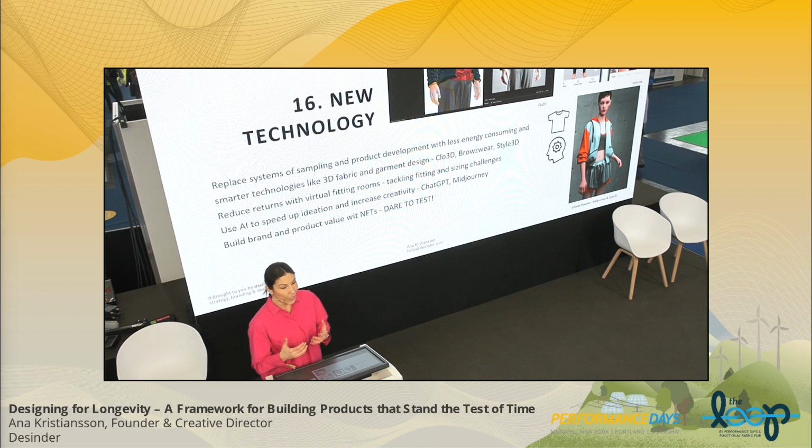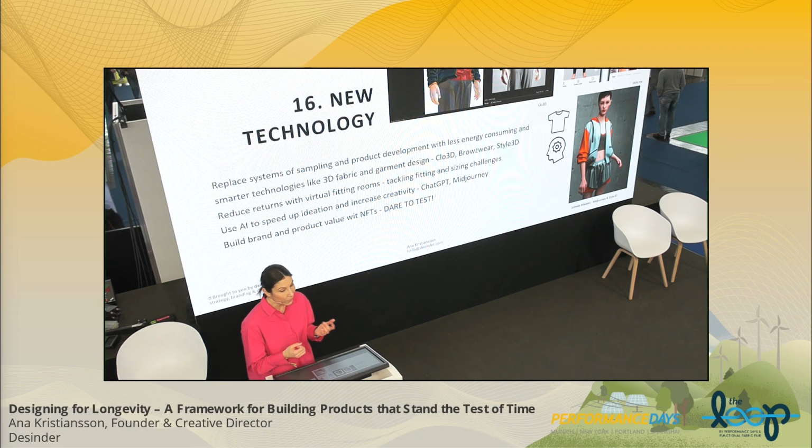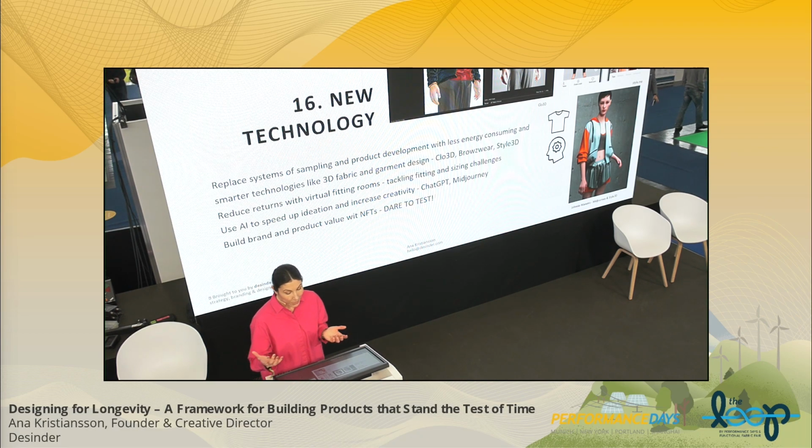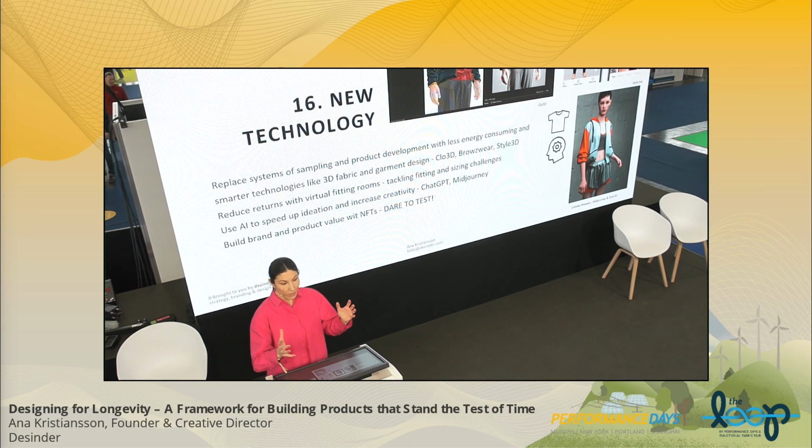But when you've learned it, of course, in the ideation phase and in the production phase, it's a phenomenal tool because you can visualize, you can make decisions much faster. You don't need as many prototypes. So these tools are extremely great to shorten the design phase, but also make sure that the product development is done better, quicker. You don't need so much of the physical things sent back and forward.